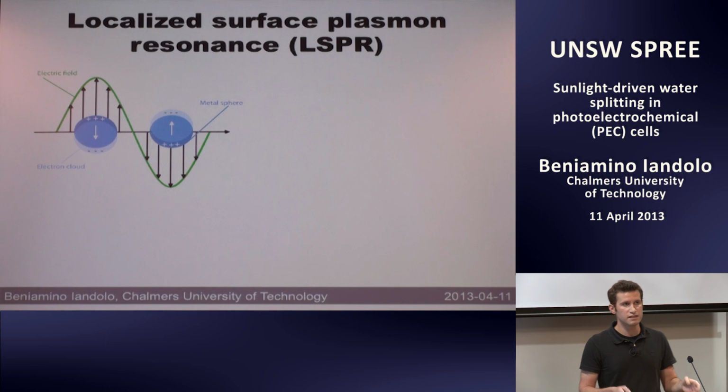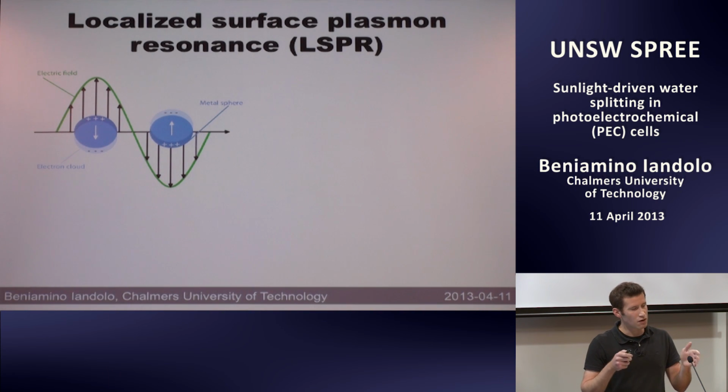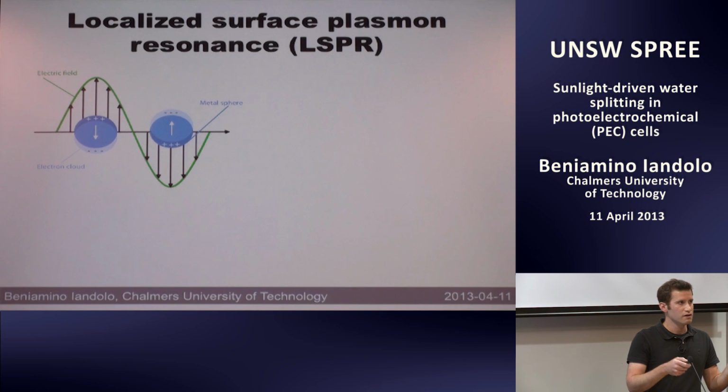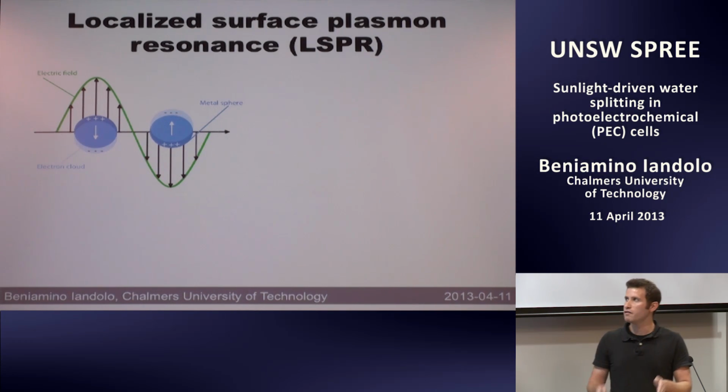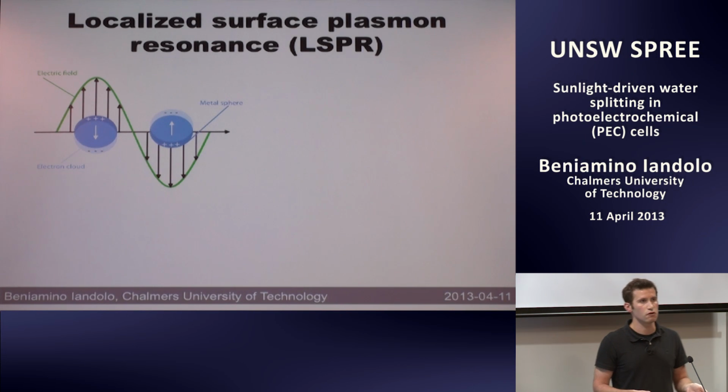And in a few words, this is more or less a collective oscillation of the electrons in the conduction band of the metal nanoparticles under the influence of an applied electric field. And the electric field can be, for instance, the one carried by photons. So this, in a few words.